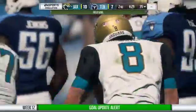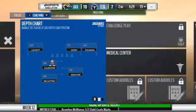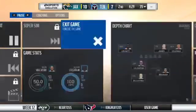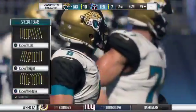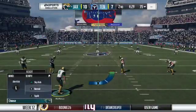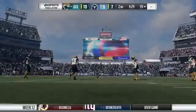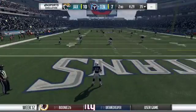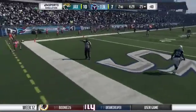Yeah, they let them get all the way down here. Now the field shrinks. They've struggled to convert, and that last incompletion brings up 4th. So a good snap, good hold, and that one's right down the middle. Never in doubt. Just the way you used to hit them, Brandon. And that'll carry over the back line of the end zone for a touchback.